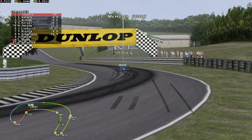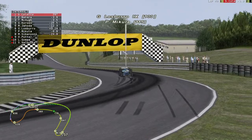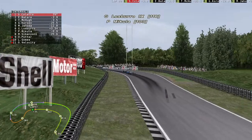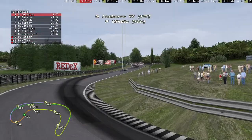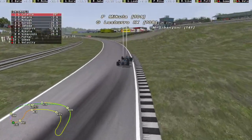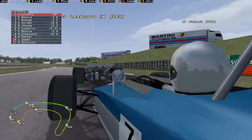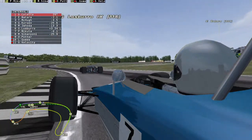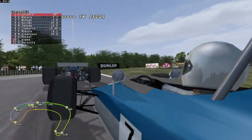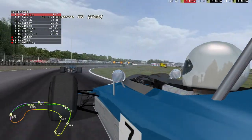Lock up for Spatar. That's not going to mean much in the grand scheme of things. No, let's see. McHugh must be looking to make a pit stop here. Here comes Pascal Makuda on Gustavo Losburo, who is carrying damage here. There's almost contact. Pascal Makuda is pushing and slight contact there again. Losburo is not making it easy for Pascal's pass, and even more contact. Pascal having to slam on the brakes there.